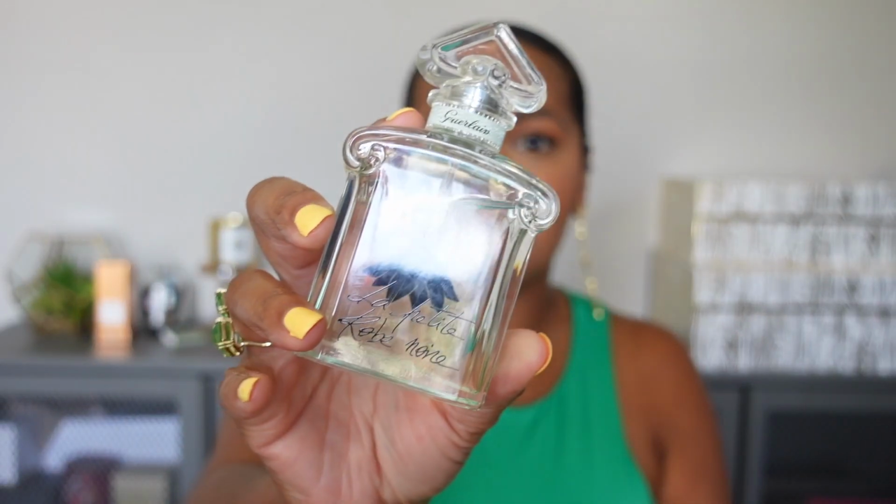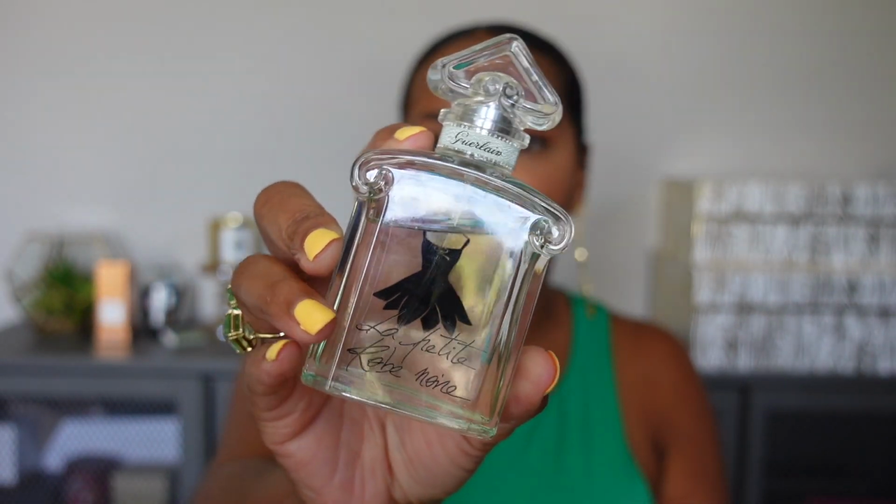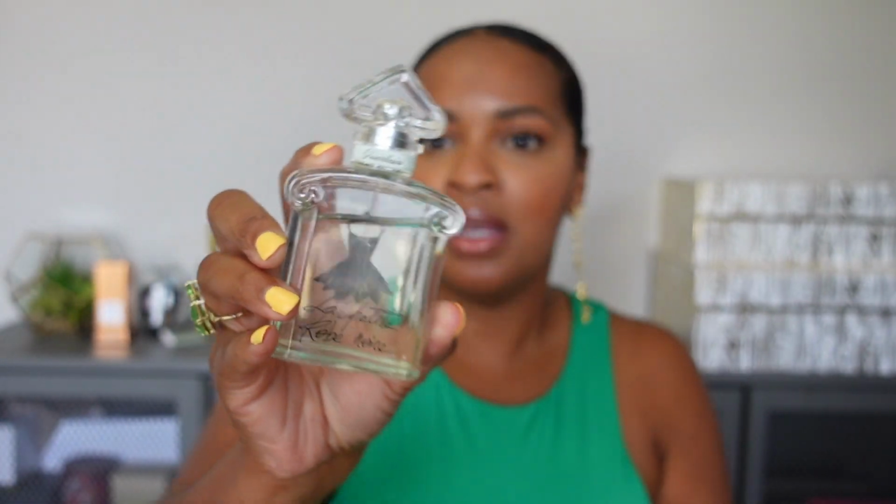So this is La Petite Robe Noire Au Fraiche from Guerlain. So this fragrance is part of the La Petite Robe Noire line, which I believe is based on the cherry note, but this one is not, okay?